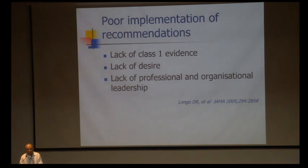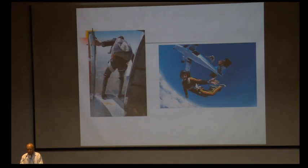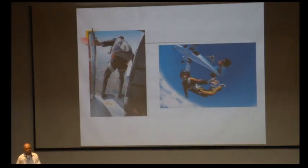Lack of professional and organizational leadership. So leadership has to be good in order to implement these issues. So for those of you who are always looking for level 1 evidence, I would like to show this cartoon. Do you have any published randomized trial which says that if you jump out of the aircraft without the parachute, you are more likely to die? No. To give a further example, is there any randomized trial which has shown that oximetry monitoring in the operating theater leads to better patient outcome? There is none. Still, all of us religiously follow the oximetry measurements in all the patients.